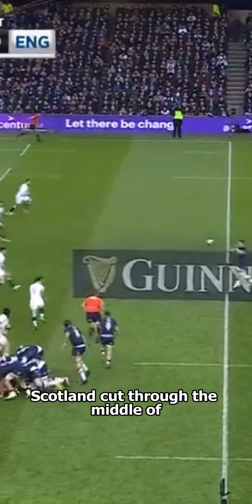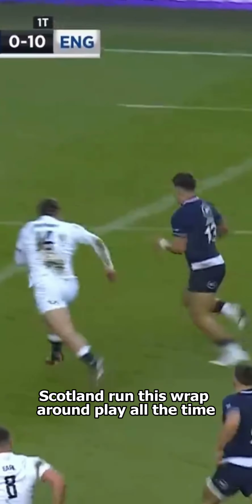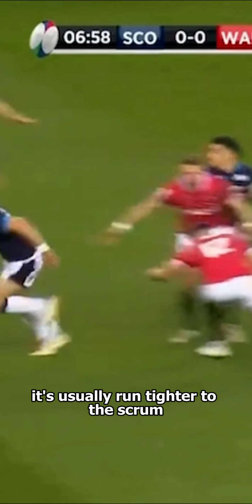This is how I think Scotland cut through the middle of England's defence. First of all, Scotland run this wraparound play all the time from scrum launches. But it's usually run different to how Scotland ran it in this particular England game. It's usually run tighter to the scrum.